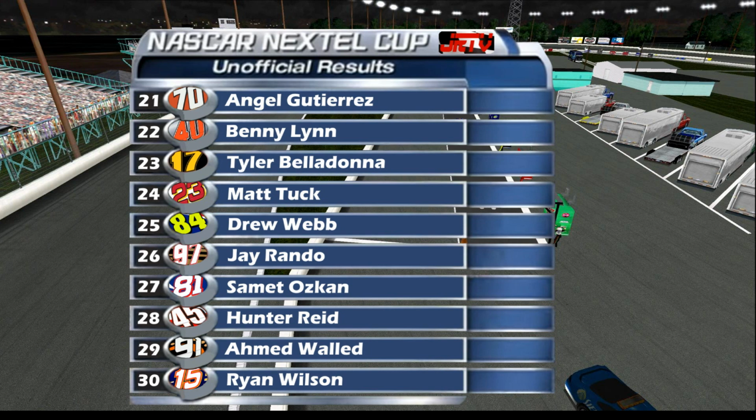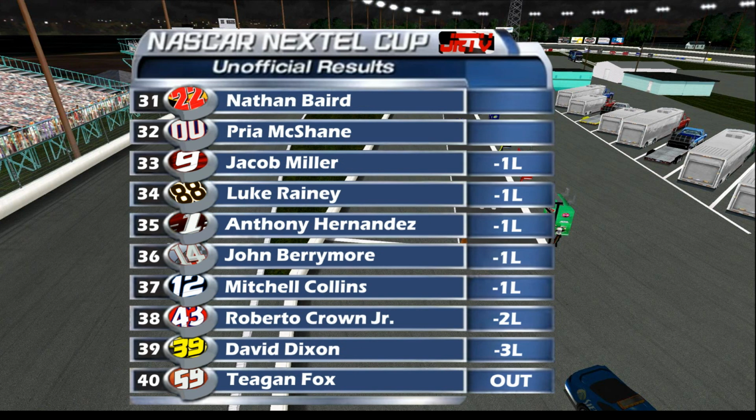Drew Webb, there's Jay Rando, the points leader, 26th after sustaining damage in that early crash. So Medalskin, there's Hunter Reed, fought back for everything he could after falling 2 laps down earlier. Ahmed Wallet had some damage, so did Ryan Wilson. Nathan Baird and Prey McShane last cars on the lead lap.